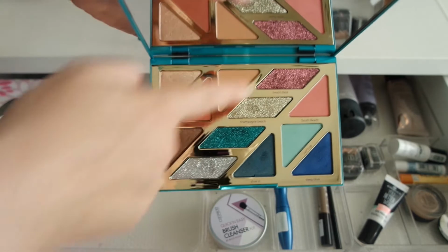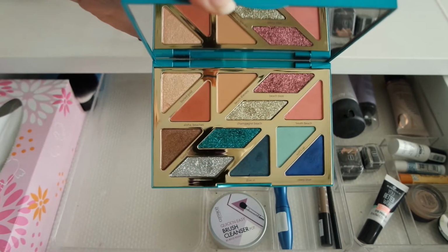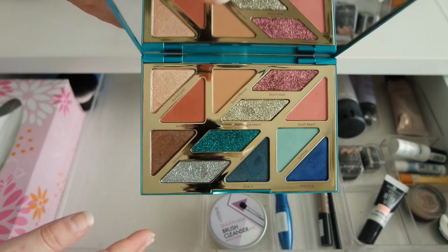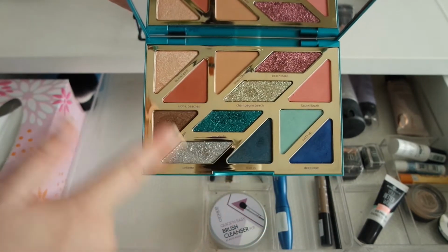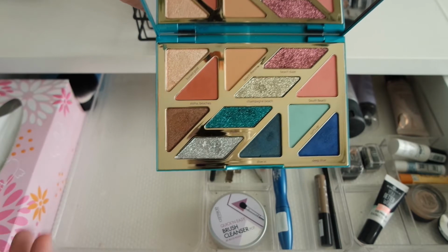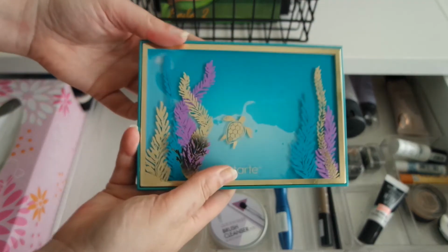eyeshadow palette, and it's got these pressed glitters, and in order to get those to stick all day, I definitely had to use a glitter primer. I was pleasantly surprised with how good it is. These glitters are quite easy to work with. A finger is still the best way, but I really like the combination of these different shades in here, and if you want to have wearable glitter for every day, then this is definitely a palette that works that way very well.